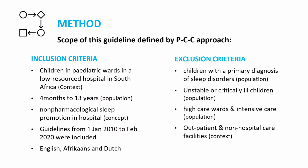Exclusion criteria included children with the primary diagnosis of sleep disorders, unstable or critically ill children, as well as outpatient and non-hospital care facilities.